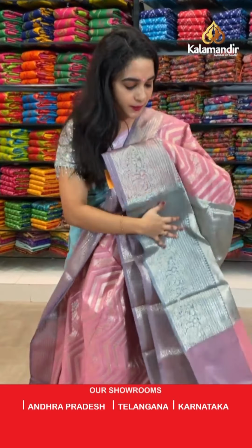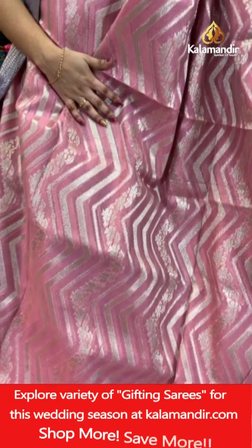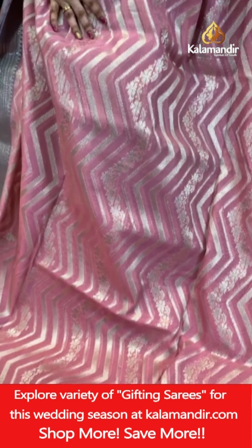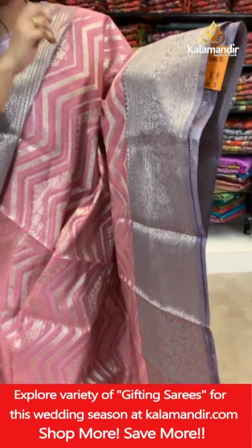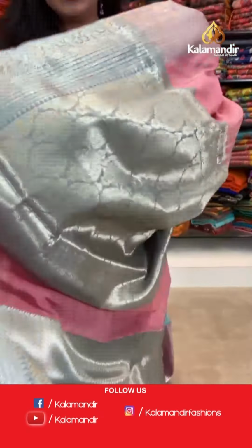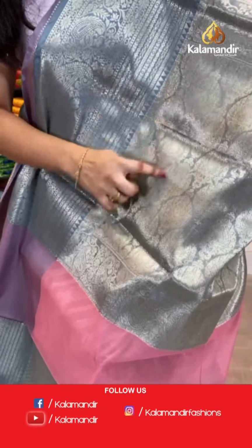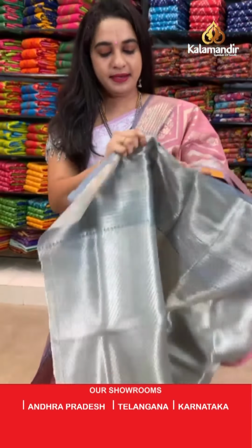Wow. It is in peach and grey color combination. Lovely and trendy combination. And check all over bodies with the horizontal floral zigzag waves and kadi zigzag waves in golden zari. And the border contrast with floral shawl and temple design in golden zari. And that's a beautiful pallu, contrast pallu with the leaf motifs in golden zari. And this is the blouse, contrast brocade blouse with border.